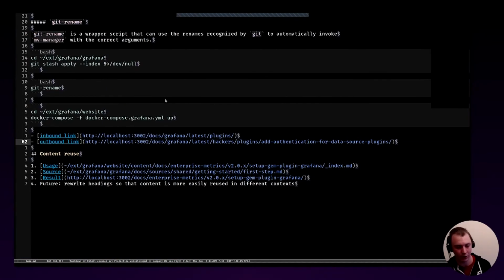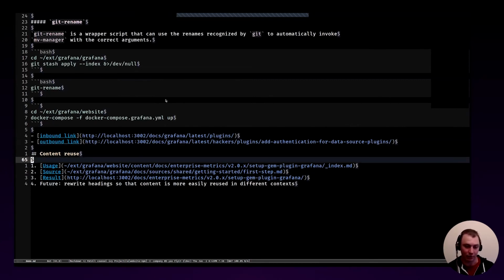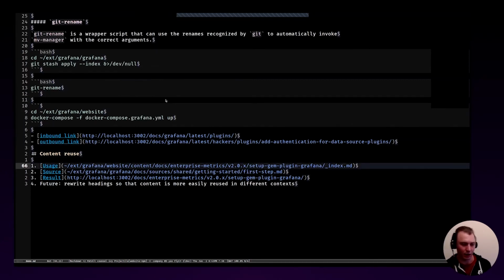And finally, across 30 repos, it can be useful to be able to reuse content, especially when so many of the products orient themselves around Grafana itself. The instructions for how to create a dashboard or how to set up Grafana in the first instance is quite common to a number of our products.